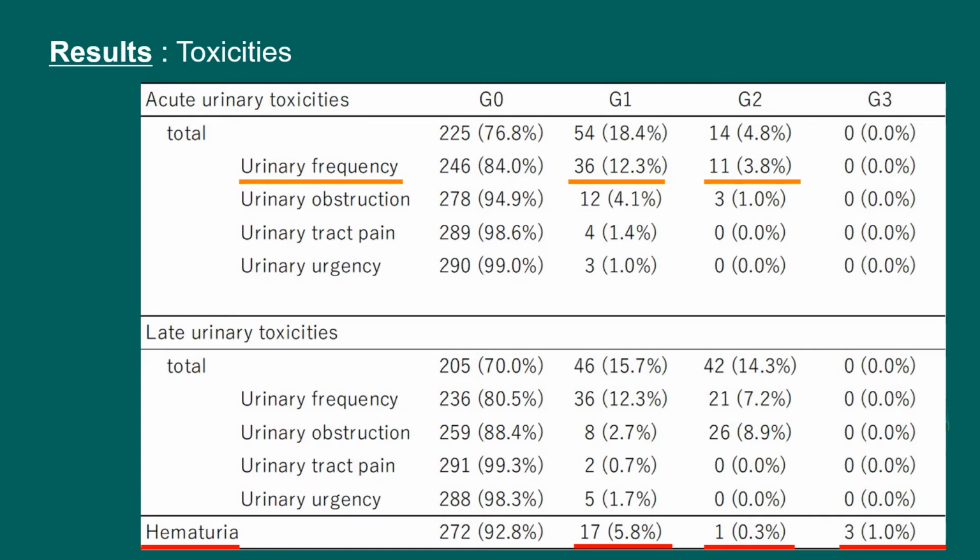This table shows acute and late urinary toxicities in this study. Urinary frequency was a major symptom of the acute urinary toxicities. Grade 1, 2, and 3 hematuria were observed in 17, 1, and 3 patients, respectively.